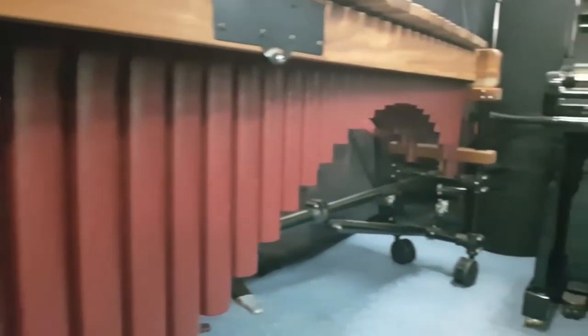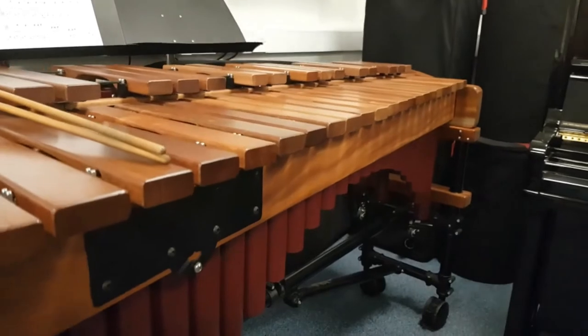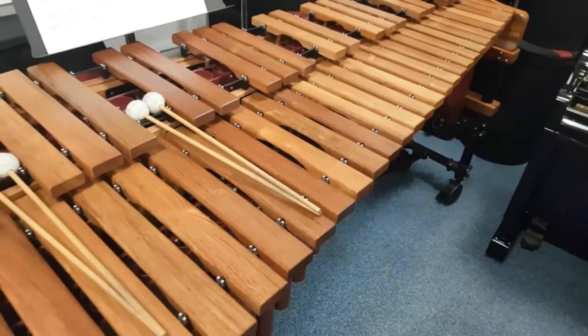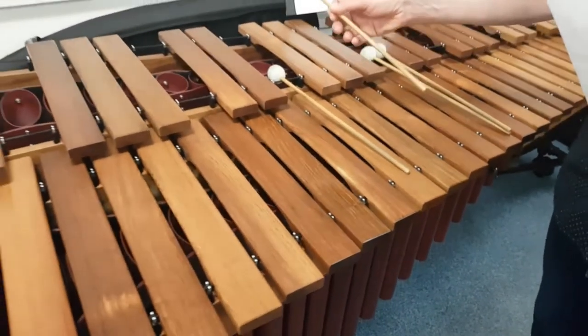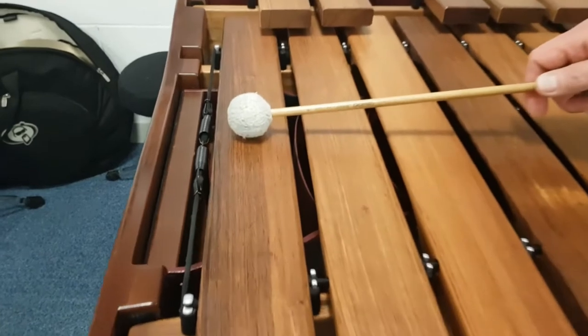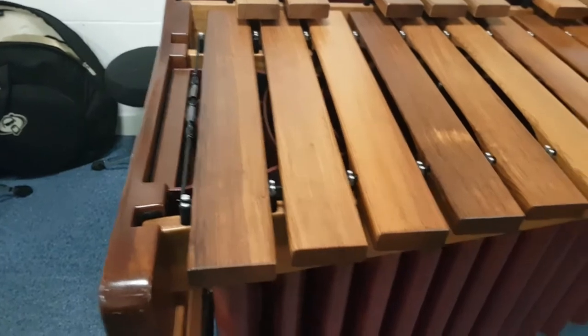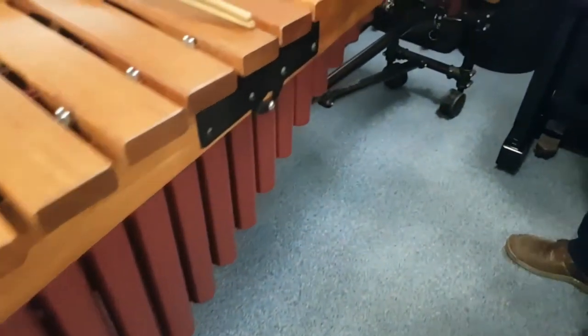But just look at the difference of these resonators underneath. These resonators are huge and they weigh an absolute ton. Very difficult to carry. These resonators produce much, much deeper sounds. As the resonators are bigger, the sound goes lower. I'll just play the very bottom note of this marimba. And then as you go all the way up, you can see that the resonators get smaller and smaller. And I will play the very top note.